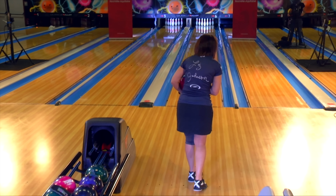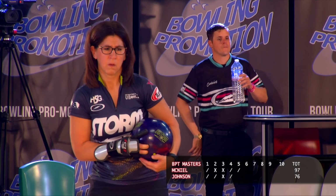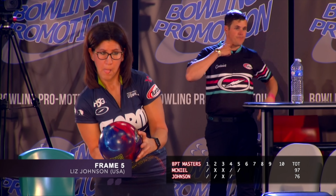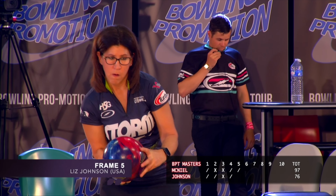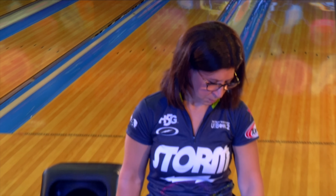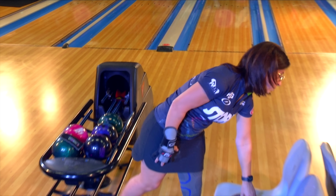Let's see how Liz does here with that 8. With that 8 count, Matt's lead is down to a single pin. And let's see what Liz can do here on the right lane. Straight up 10. Gets the mixer. Oh, the 4, 5, 7 going very late. She's had other hits like that on this lane.